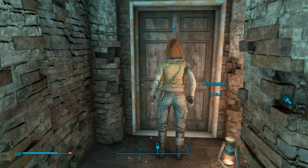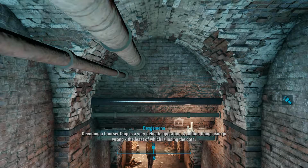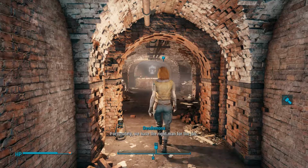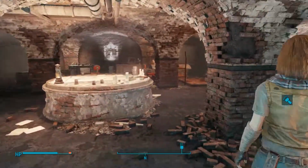Just strikes me as odd, is all. We know we're good guys, but they don't know that. Holding a Courser chip is a very delicate operation. A million things can go wrong, the least of which is losing the data. Fortunately, we have the right man for the job. Okay then, why don't you show me to him and we can get it over with.